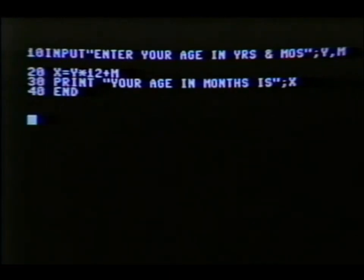The Y stands for years and the M stands for months. The next line, number 20, looks like an algebraic equation, and it is. X, the unknown, will be equal to Y, or the years, multiplied by 12, the number of months in a year, plus M, or the number of months left over.